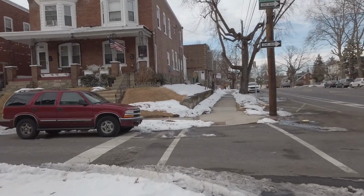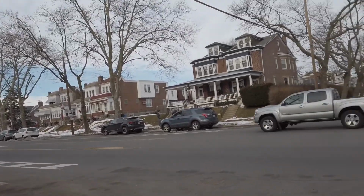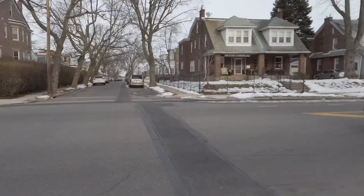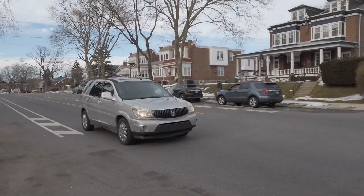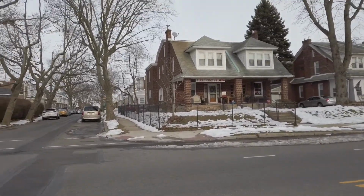You know what it is about these neighborhoods? The blocks are like miles long. Come on. There we go. Oh, Jesus Christ is Lord.